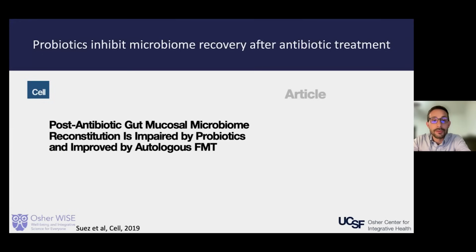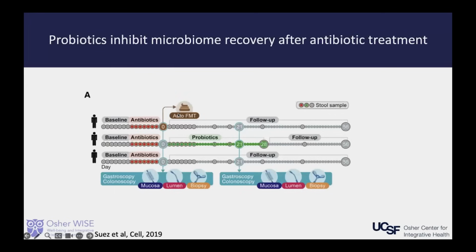And they compared this either to a placebo or to an autologous FMT. So this means that if you were to just take your poop, bank it, take your antibiotic, and then take your poop back, would that be the best strategy? What they did here, they took the participants at baseline, gave them antibiotics, and then either gave the microbiota transplant collected from before to the same person, gave them probiotics for 28 days, or did nothing, as is most common. And then they followed over the course of time how the microbiome repopulates.